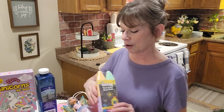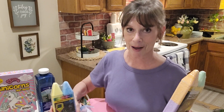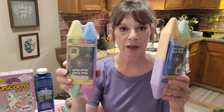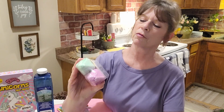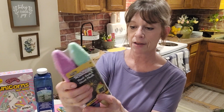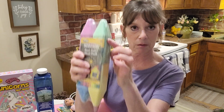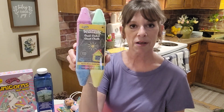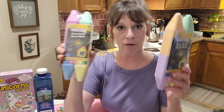I got each of my grandchildren, and my little granddaughter is 4, my grandson is 7. So these sidewalk chalks I got at the Dollar Tree. Got 2 of them. The brand is Creative Kids, and there's 4 pieces. I thought they were 2 long ones, but they're 4. So sidewalk chalk, that's such a springtime toy or activity, isn't it? So I got one for my granddaughter and one for my grandson.